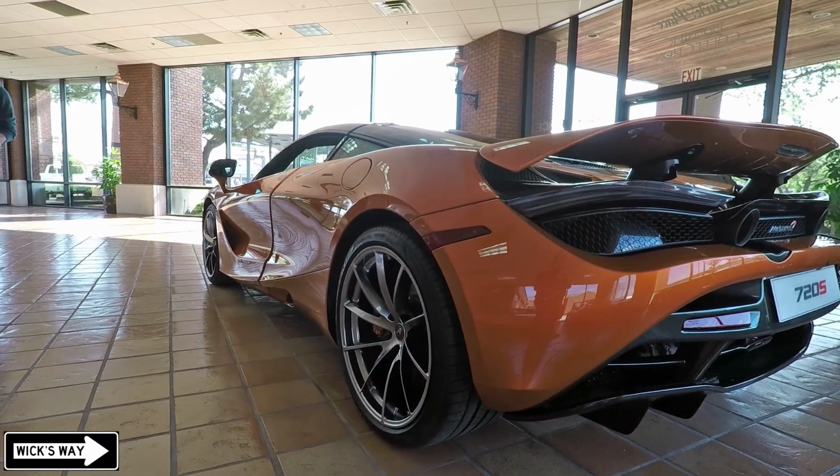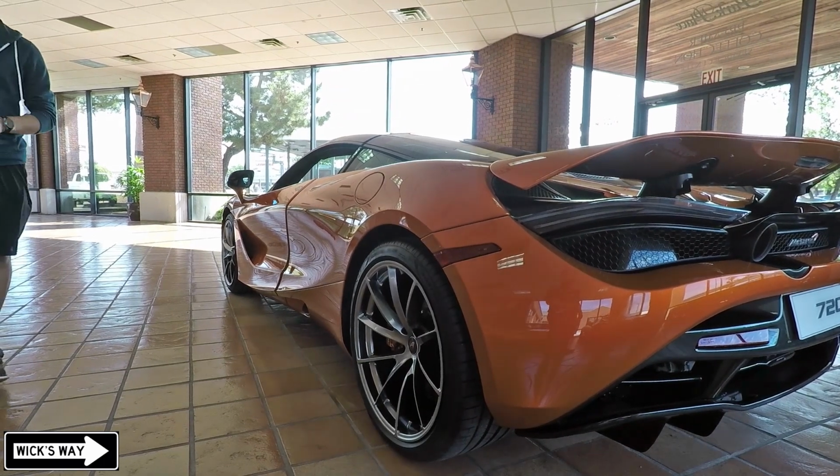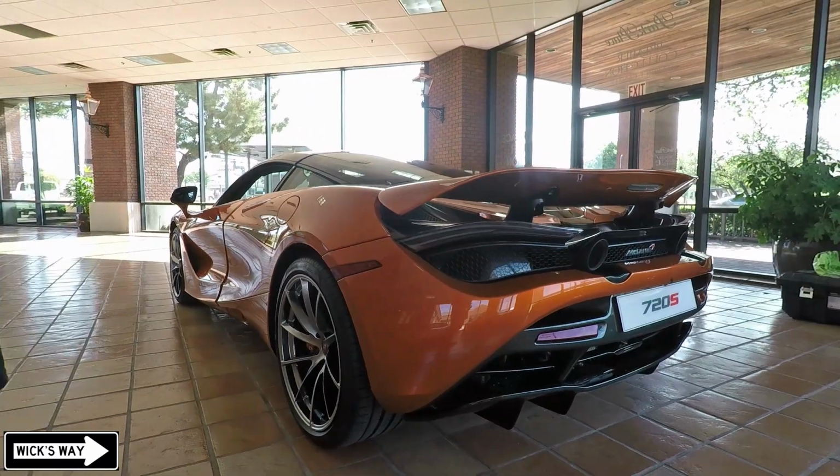What happens to the 675 once this comes out? It's gone? No, the 675 won't be made anymore, just like the 650. But they're going to start making the LT version of this car. Oh, okay.